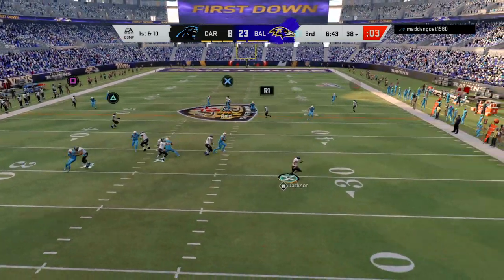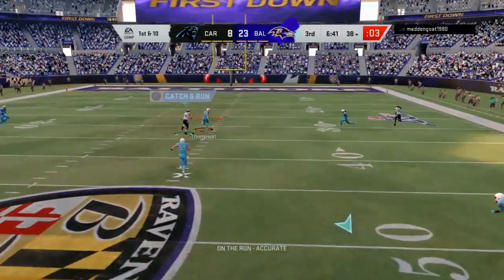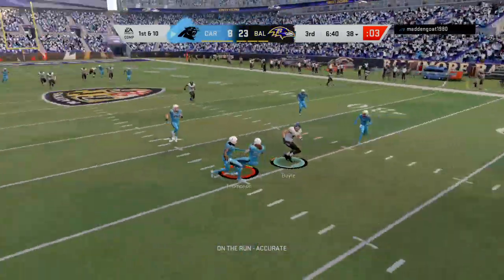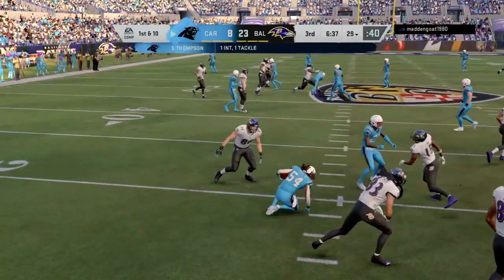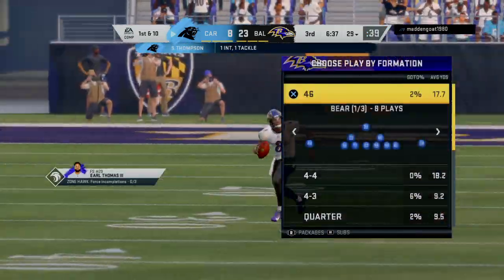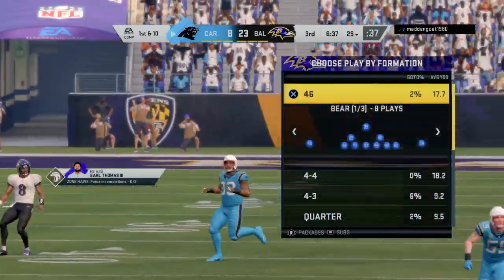From the gun, Jackson. He'll buy some time, right. Now he's going to throw it back deep. Throw it across his body, and it's intercepted. It's Shaq Thompson here with a pick. And they will take over at the 29-yard line.